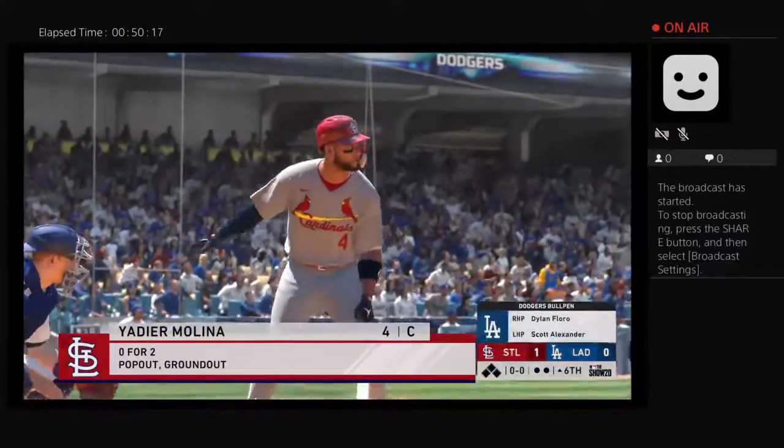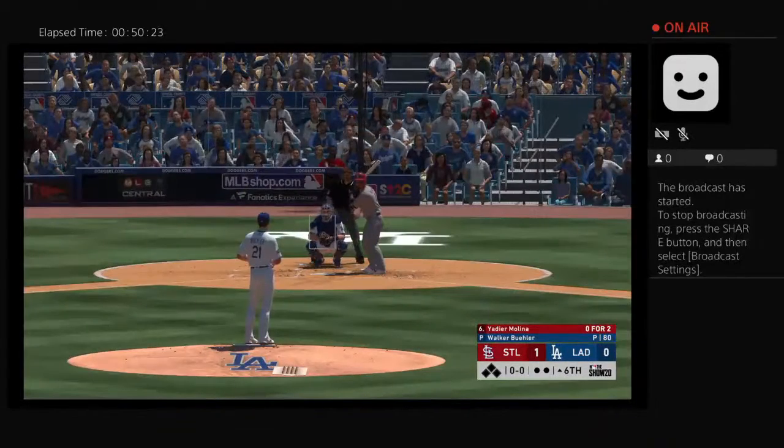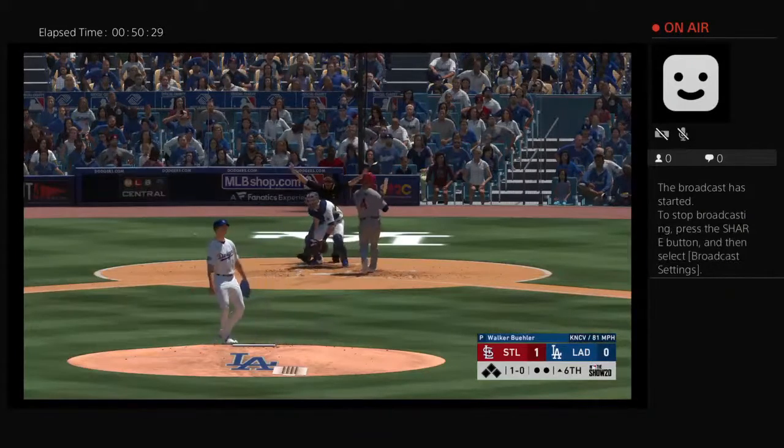Here's the catcher, Yadier Molina. It's been an 0 for 2 effort for him to this point. I mean, Yadi, when he first broke on the scene, was a defender first and foremost. You can't say that anymore. I mean, he's evolved into a really... Ouch, that one hit him.